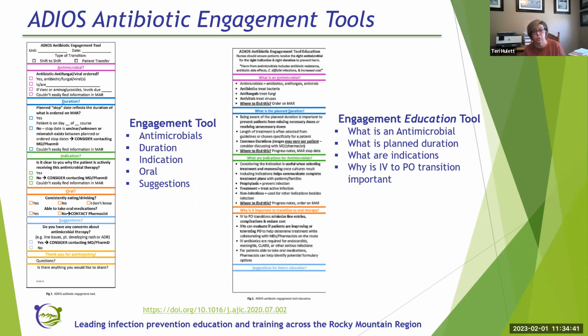So what is an antimicrobial? We hope that those at the bedside understand, but never assume anything. So it can help them answer some of those questions. What is the planned duration? So this helps with respect to when rounds are being done, and you've got pharmacy and the physicians and the nurse taking care of that patient doing rounds. Nurses can have this when they do rounds. And if there's a patient on antibiotics and there's no duration documented or there's no discussion of duration, she can use this as a prompt to start asking those questions.